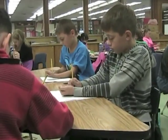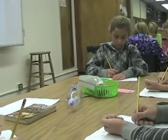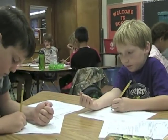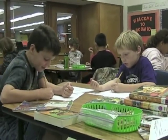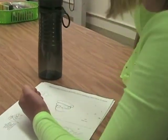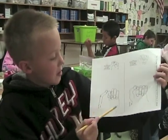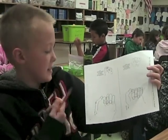Nature sketching is an important skill in its own right, but we were mostly interested in training the kids to slow down and notice details, a critical approach to observing nature. This one, my fingers are crossed, and I didn't really do too good on the markings.